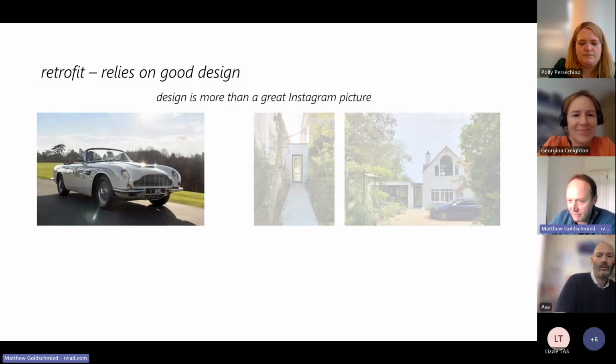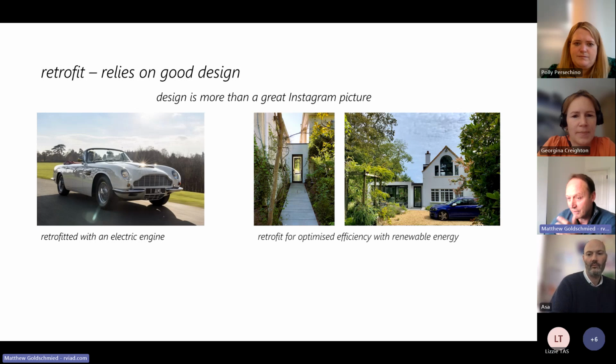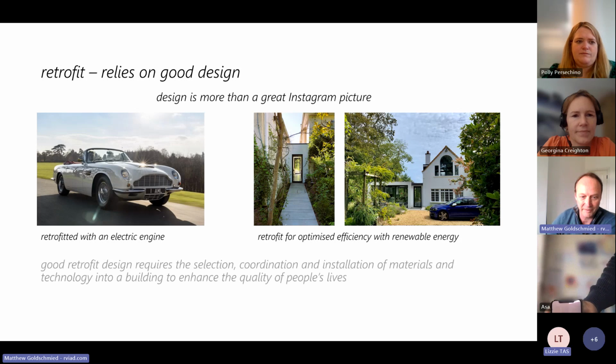Now, here's a great Instagram picture. There's a reason for it. It's retrofitted with an electric engine. Here's one of my projects down in Hampshire, which is a retrofit to improve efficiency and comfort and use of the building for the long term.